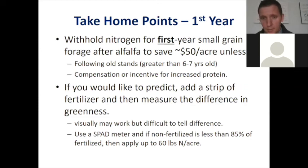If you'd like to predict it, if you're concerned that you can't withhold nitrogen, try out a strip where you don't put nitrogen on a few strips in your field, or you put nitrogen on in a few strips and leave it off the rest of the field. And then look at the difference in the color of the forage. If you need one of these SPAD meters or want to try one out, we have a few and we'd be happy to loan you one or let you try one. You can use one of those meters to help you know whether or not you need to fertilize that wheat. Now, I will leave with the caution that the color of wheat can be misleading. You can have some color differences in your wheat or other forage and still have no need for nitrogen fertilizer. So you've got to be careful when you're just using visual cues of difference in the need for nitrogen.